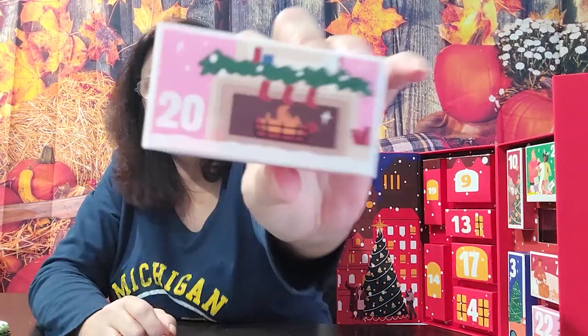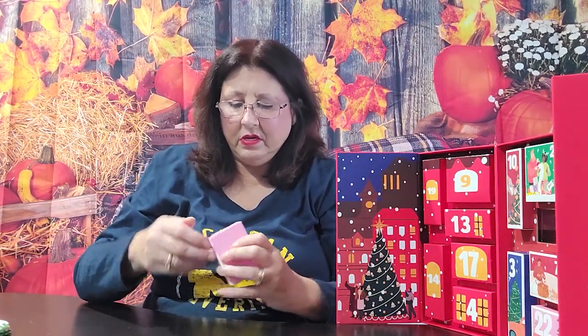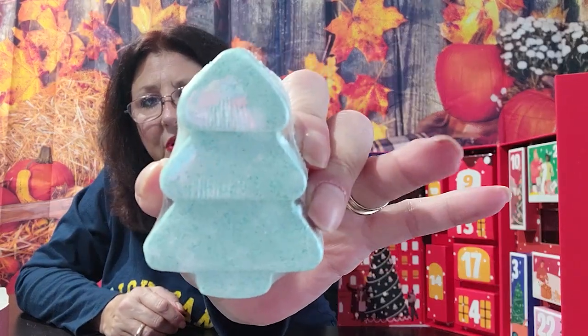Okay, day number 20. We're getting close to the end. Where are you, 20? Right here. Oh, it's a pretty one. Fireplace with stockings. Let's see what it is. Oh, it's a Christmas tree. And this smells good. This smells like that eucalyptus. Oh, I like that. Look at how cute the little Christmas tree. Yeah, I like this one. Very nice. Yeah, I like day 20.